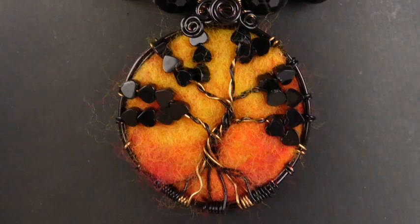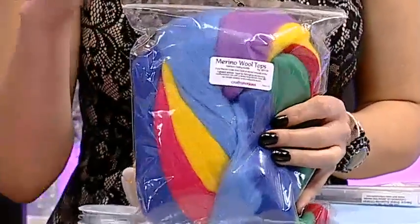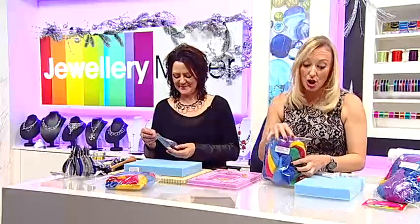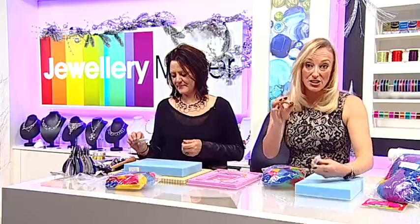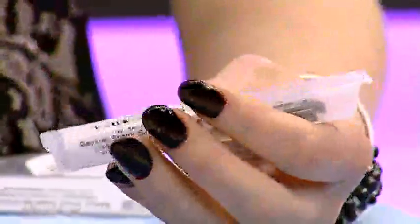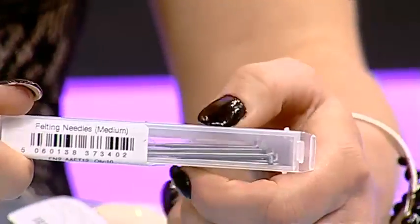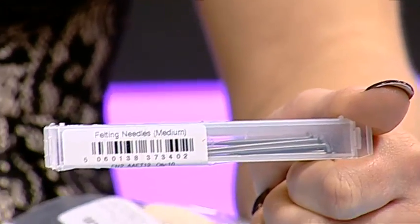You've got the bag of mixed colours. This felt goes on and on, you get loads. You also get your needles. Your needles have little teeth sticking out of them, which, when they're pushed into the foam board and pulled back out again, knit the fibres of the felt together, creating a solid piece.